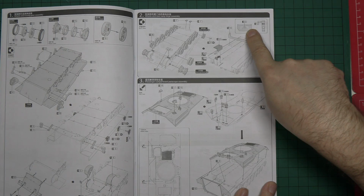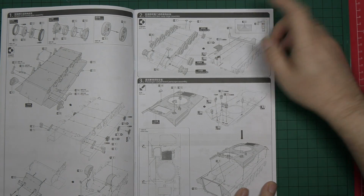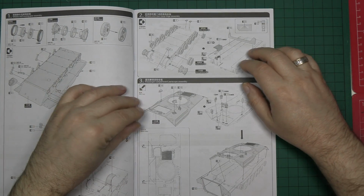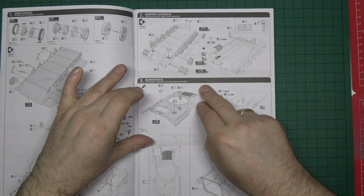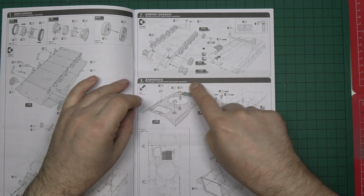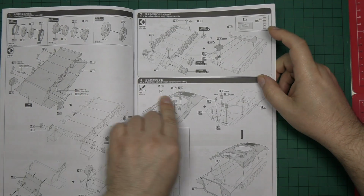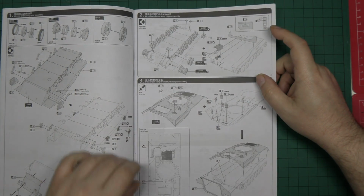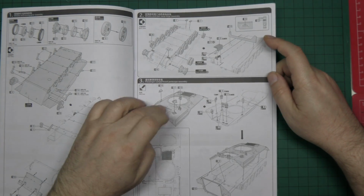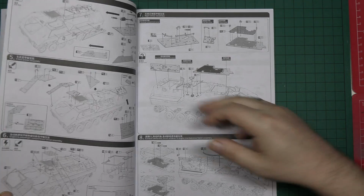And that might be the side end of that. But that's not very clear. I've had to really study it to sort of work that out. Okay. It does tell us what section we're working on, which is quite nice. Passenger compartment periscope assembly. So, yep, I'm guessing these are all clear parts. So having put the wheels on the lower hull, we're now putting the periscopes into the upper hull, drilling some holes.